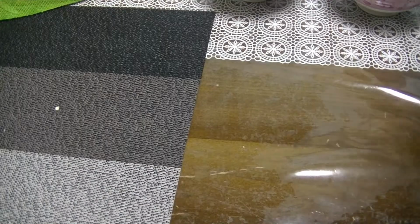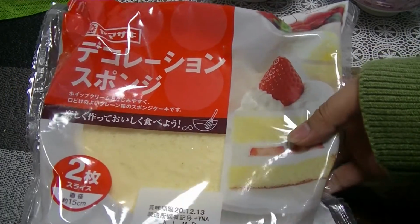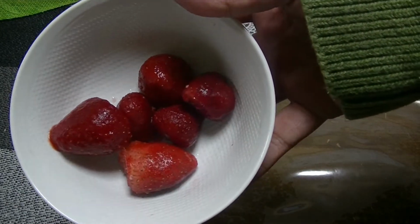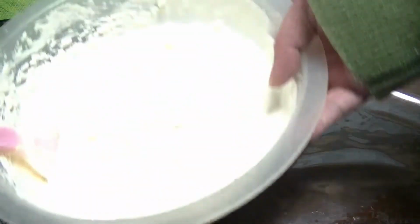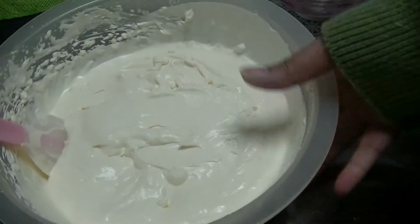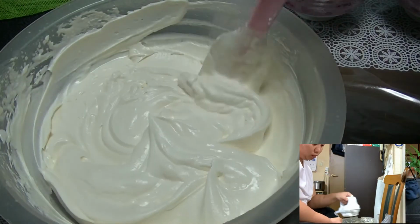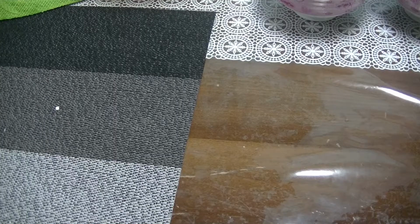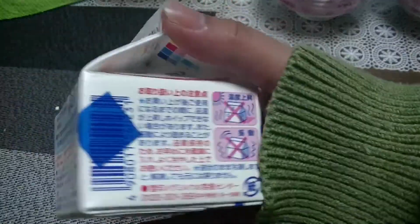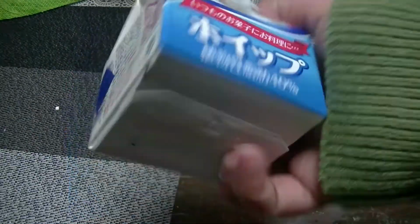First, I have here the chiffon cake or the pan. I have whole strawberry and then the sliced strawberry. The whipped cream I've just made earlier. So yeah, this is the ingredient I used. This is the whipped cream.